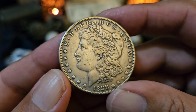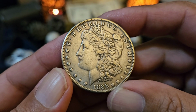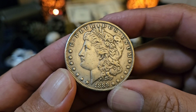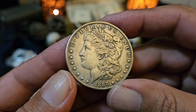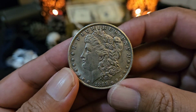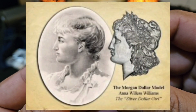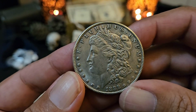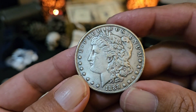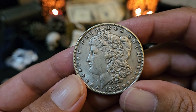Now, for the design, the US Mint commissioned English designer George T. Morgan, who was at the time an assistant engraver at the US Mint, to come up with a design for a new silver coin. So he set to work and came up with what we have here. The obverse depicts a portrait of Lady Liberty, wearing a cap with the word Liberty inscribed in the headband. Around her, the engraving E pluribus unum, which translates to out of many one.